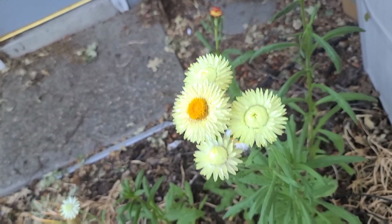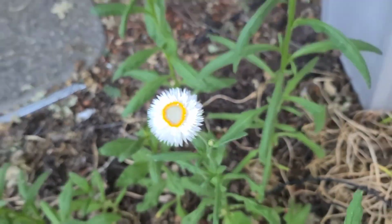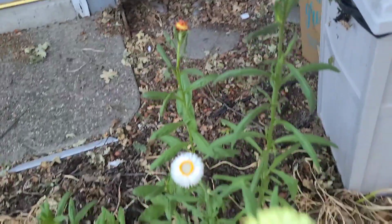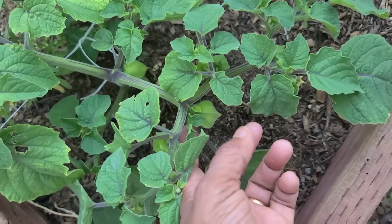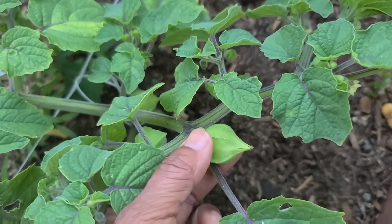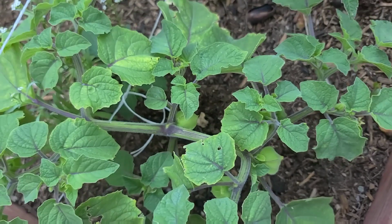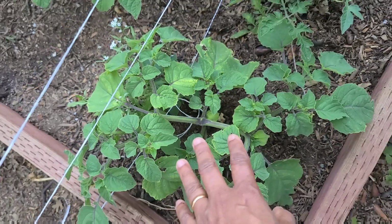I'm going to show you around the corner where I've got different colors growing, but this is a white one and there's a couple of reds coming up. But let me show you some others that I've got up front. So this is the ground cherry that I was talking about. This is in a different part of my garden. You can see how it's got that little casing. The ground cherry is inside it. So just like a tomatillo, but tastes very, very different.